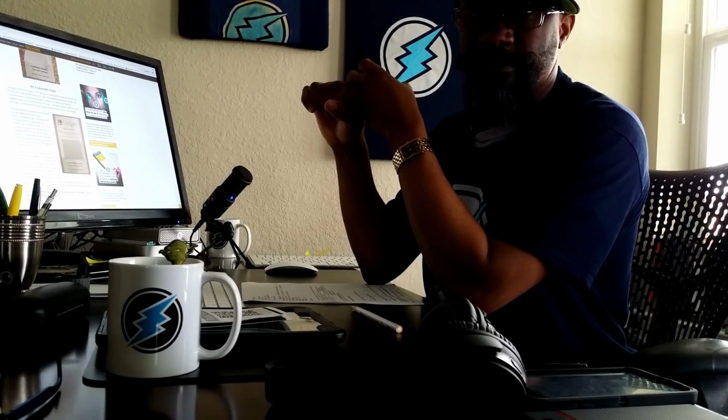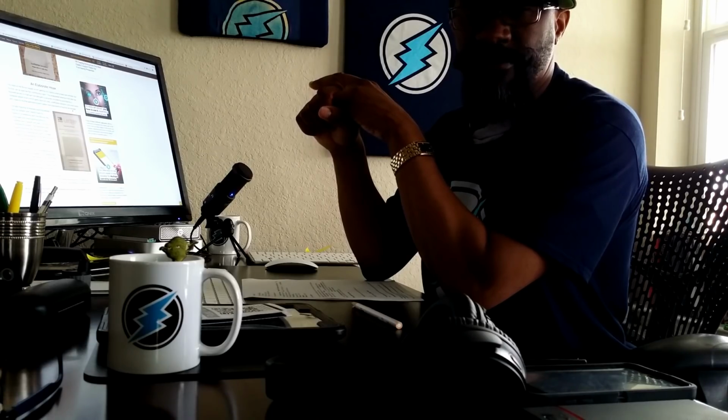What ID confirmations am I going to need to give up? Do I need to give up a driver's license? Do I just need to take a picture of my face? Do I need to have a piece of mail? What information am I willing to give up? Because remember, we don't know where this information is being stored or who has access to it. Purchase and protect. How am I going to protect my investment?